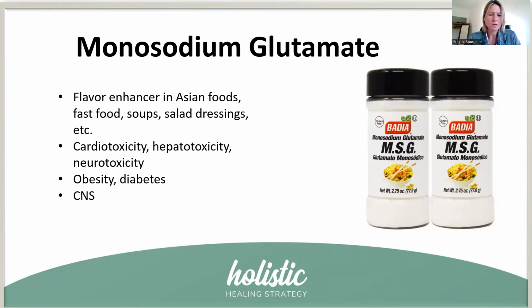It is cardiotoxic, so toxic for the heart and the way the heart functions, hepatotoxic, so for the liver, and neurotoxic for the brain. It's linked to obesity and diabetes, so it does affect metabolic pathways, and then affects the central nervous system. So you'll see a classic anecdotal side effect from MSG ingestion could be a headache or a migraine.